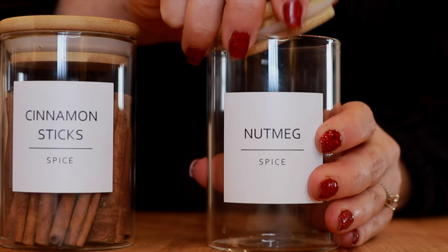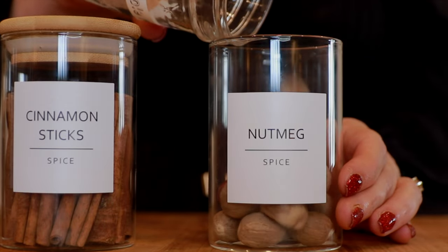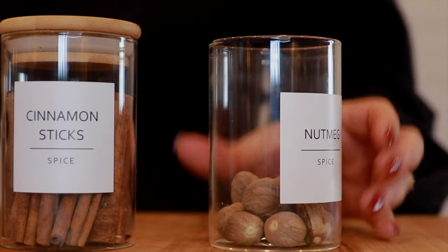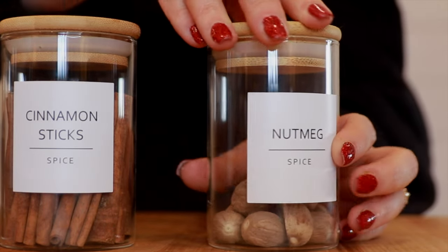Whole nutmeg, I usually like to grate over a fresh slice of pumpkin pie in the fall as well. And nutmeg can help soothe indigestion. And it was once said that nutmeg hung from a string and safely put around a baby's neck would help aid in the baby's teething.